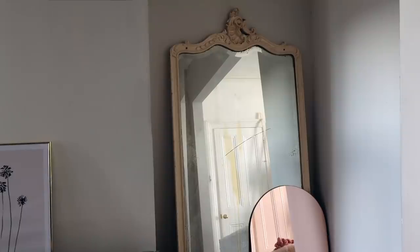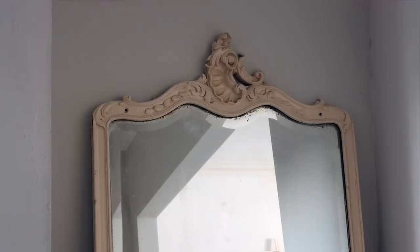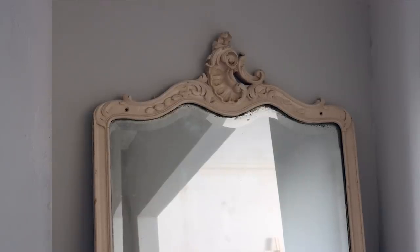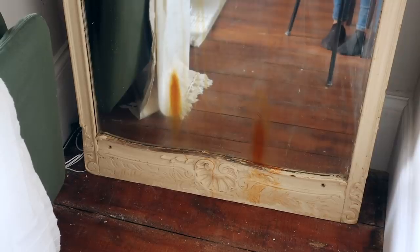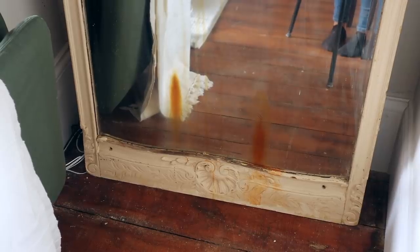Okay, so the first thing I think we need to talk about is the mirror behind me. I've got a little DIY project to do with this, but obviously I didn't want to do anything radical because it's an antique and at some point in time when we're not in lockdown, it needs re-silvering and I'd love to gild it or to at least repaint it, but not a project for today. However, I did want to make a bit more of a statement out of it. So let me show you what I did.